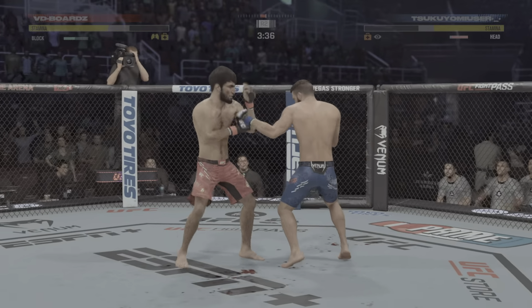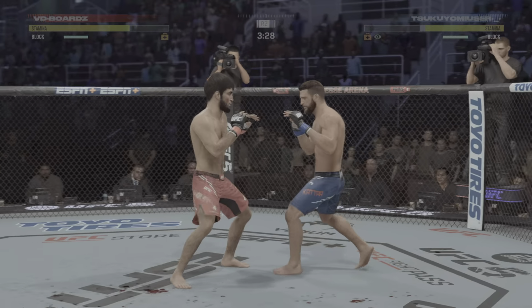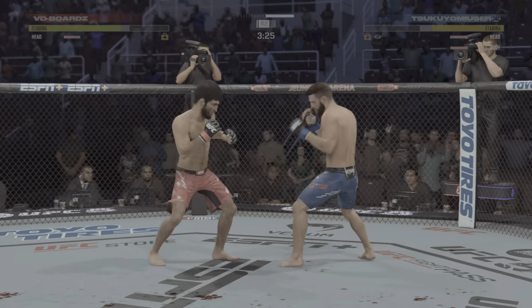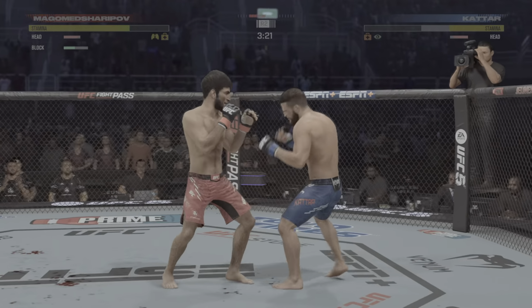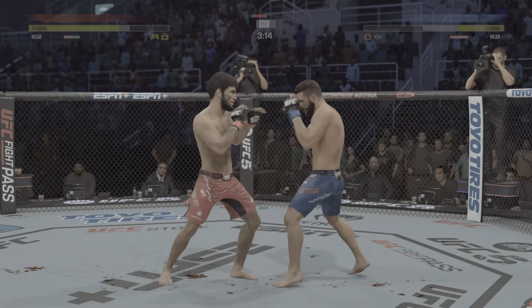So again, trying to bait his opponent in here, looking to set up yet another counter. Yes, that's exactly what he's doing. He wants and needs his opponent to strike first. Not always easy being a counter striker. The crowd can get on you a little bit, but he has not deviated from the game plan here tonight.